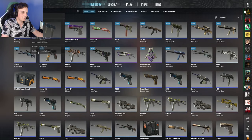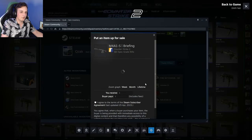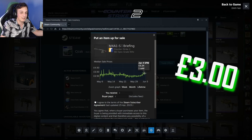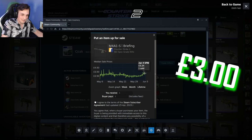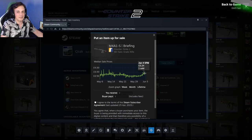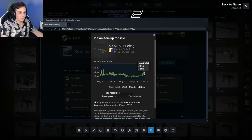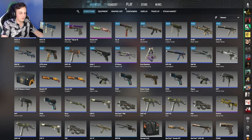18 pound case boils down to 3 pounds. Yeah, at least we got the cost of the key again. Oh, that hurts. That hurts. That's like 20 pounds, alley-oop into the drain.